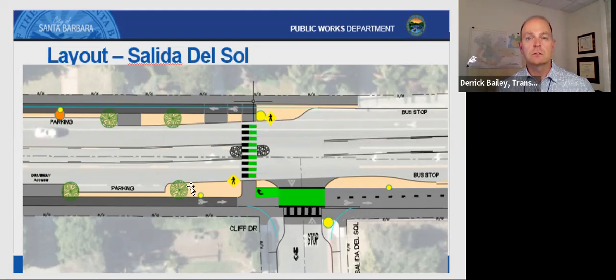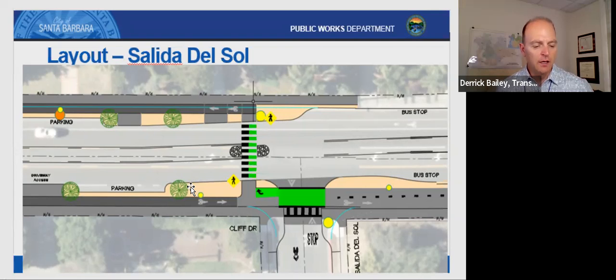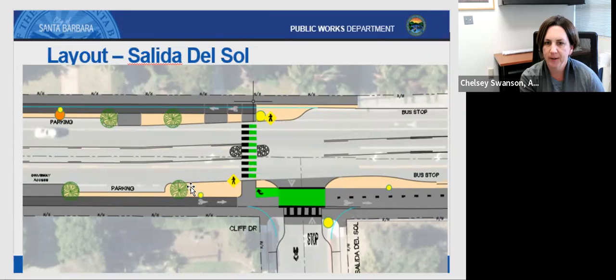And the other question was, Chelsea? Is a bike bridge? Oh, a bike bridge. No, it's not. It would be very costly. And in order to ramp up high enough to get over Cliff Drive, the approaches would have to be really long. If anybody's familiar with the Ortega Street overcrossing in the Lower West neighborhood that goes over Highway 101, if you can think of the really long approach ramps that it needs to get the height to get up above Highway 101, it just wouldn't be practical to put something like that on Cliff Drive. And again, I think it would be quite cost prohibitive. Thanks, Derek.